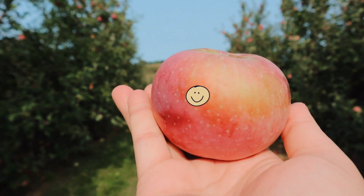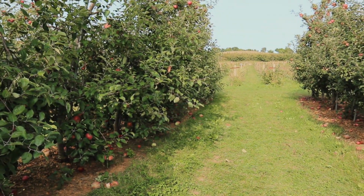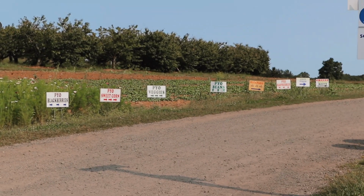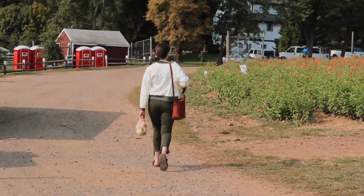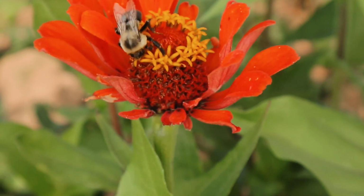A moment of silence for this beautiful gem. But after our apple picking, we were like, okay, time to see some sunflowers. Where are they? And it's safe to say at this point we were thoroughly lost. And so we were wandering everywhere, and of course stumbled upon the flower section of the farm.